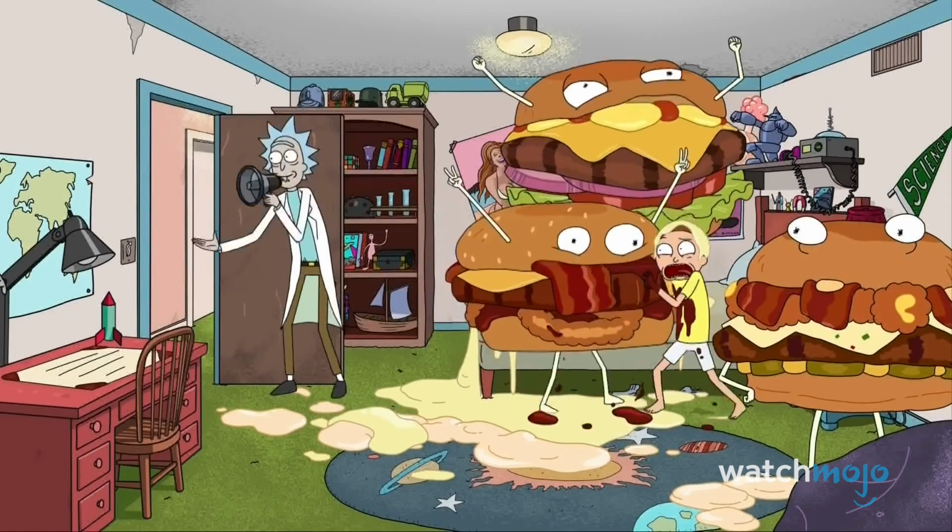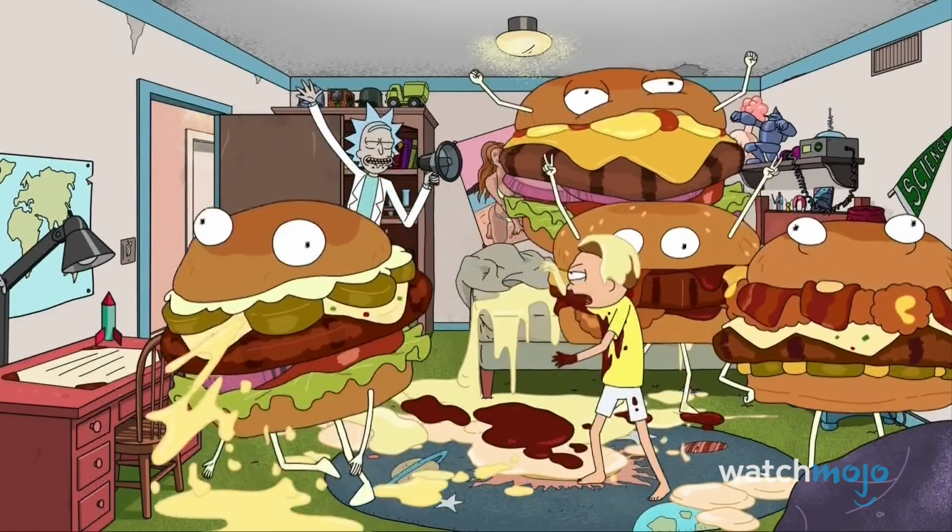Bacon cheeseburger. I need to get sleep. Jalapeno thick burger. They're getting sauce all over my bed.